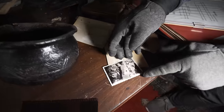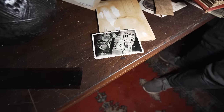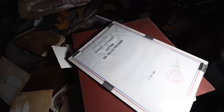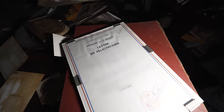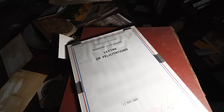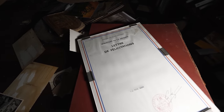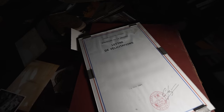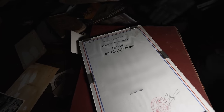You can see a picture of a town, I think from the top of a cathedral or a church. This is sent by the Minister of Defense from France, 1975, to Maurin. And it responds to something that I cannot read. Lettre de félicitations, congratulations. Exactly. So he probably did something noble. Some pictures. Looks very Portuguese. Oh yeah.